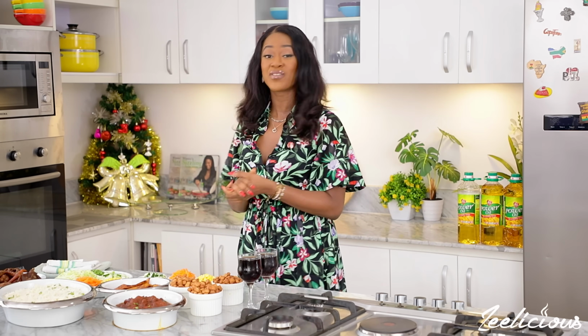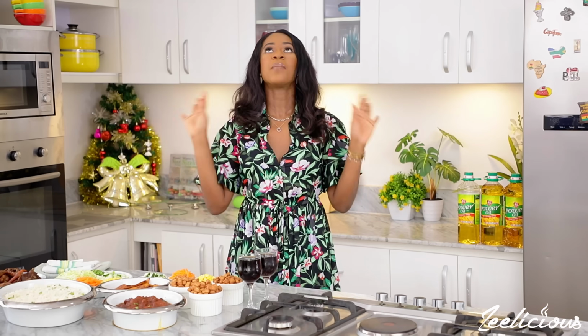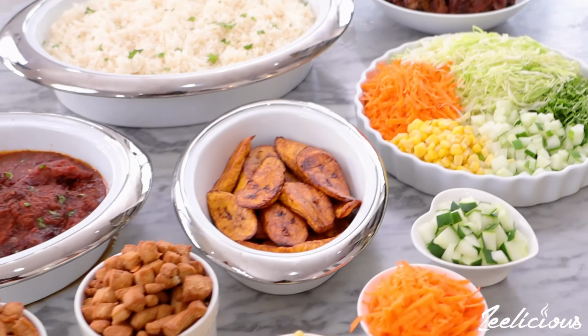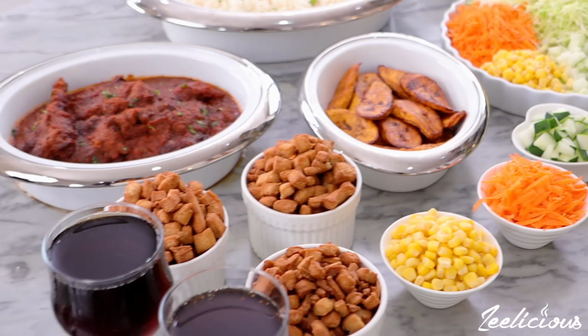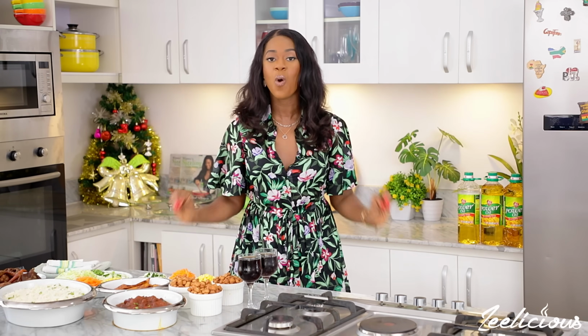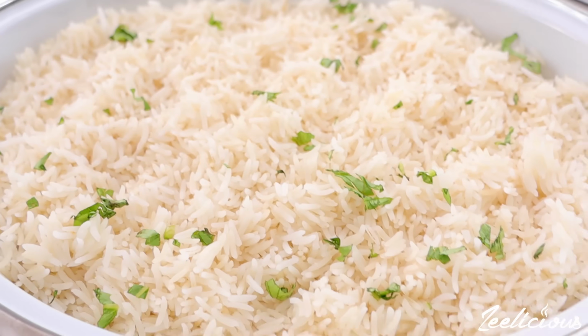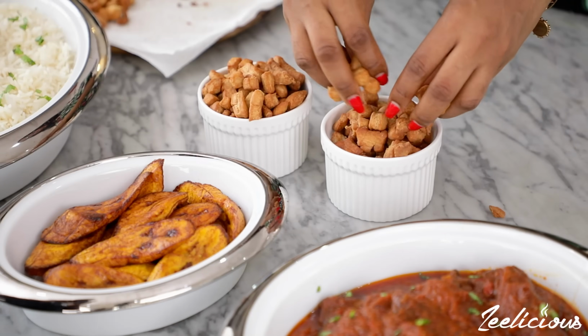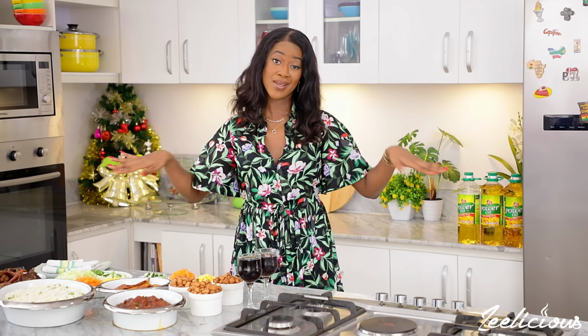I hope that I've given you guys an idea. If you have no clue whatsoever what to make for your family this holiday season, I'm giving you the permission to take this menu and go recreate it for your family and friends. Trust me, guys. No one can ever say no to rice and stew and chicken with vegetable salad and chin-chin. Trust me, no one will ever say no, and it's easy peasy simple.